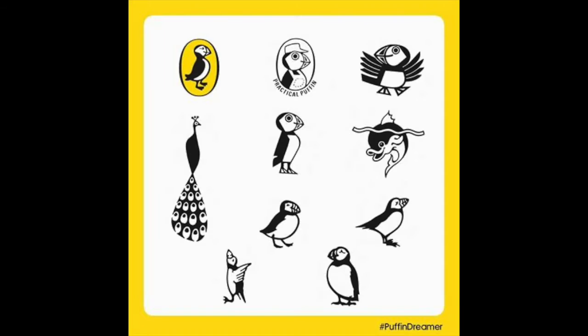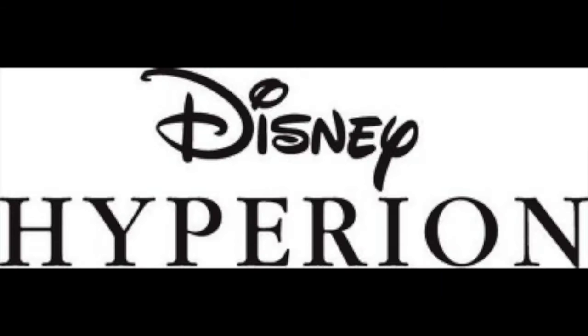Before I go into the plot and the characters of this book, I'm going to go into the basic facts about the book. The Lightning Thief, which is the first book in the Percy Jackson series, was officially published on July 1st of 2005, so it's been out for a good bit of time. The book has been published by Miramax, Puffin Books, as well as Disney Hyperion, so those are the different publishers if you want to check them out.